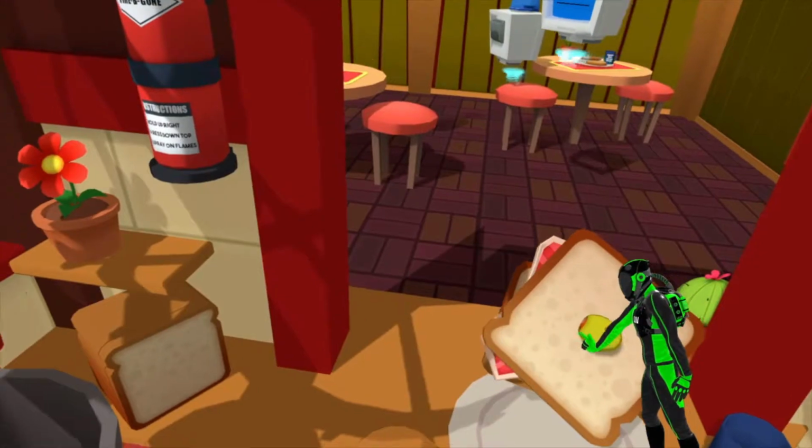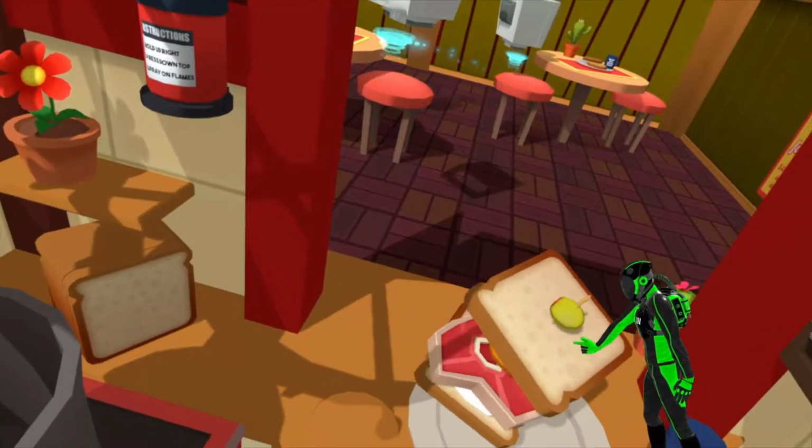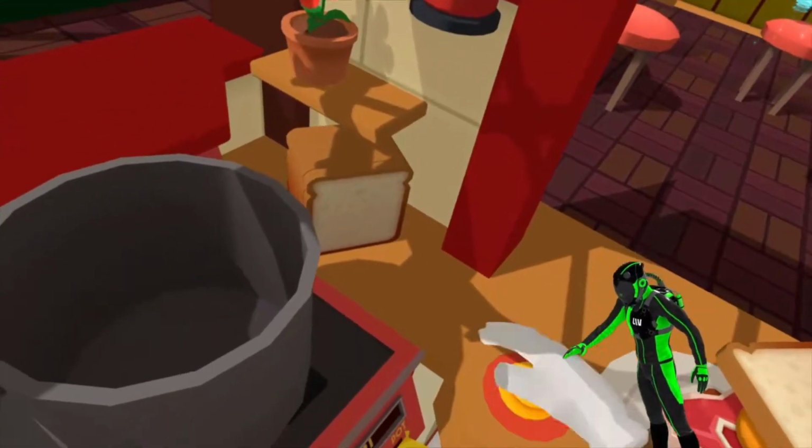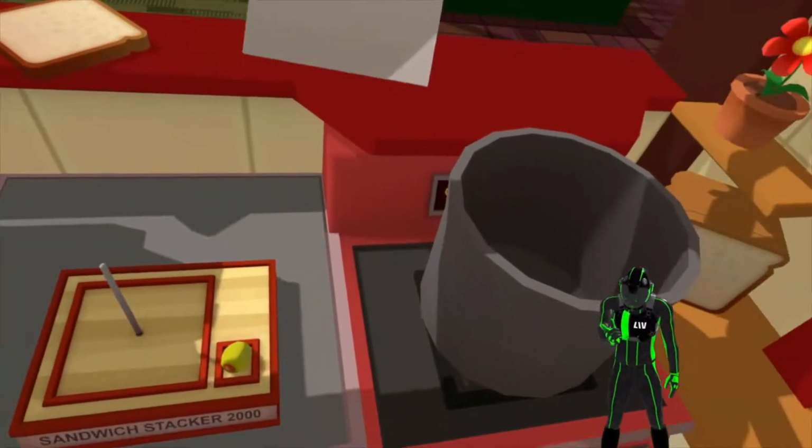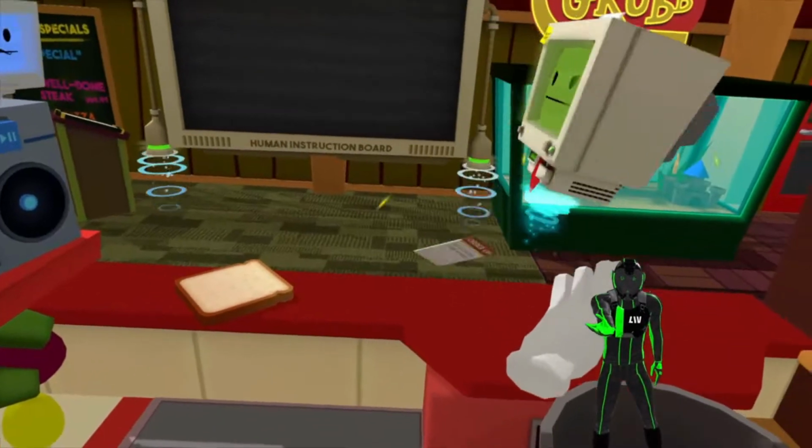Delicious. That's very nice from above. Just when you turn it on its side, it suddenly loses its appeal, and I'm not sure why. There we go. What's my next one, Mr. Jobbot? Mr. Jobbot! Fuck you.